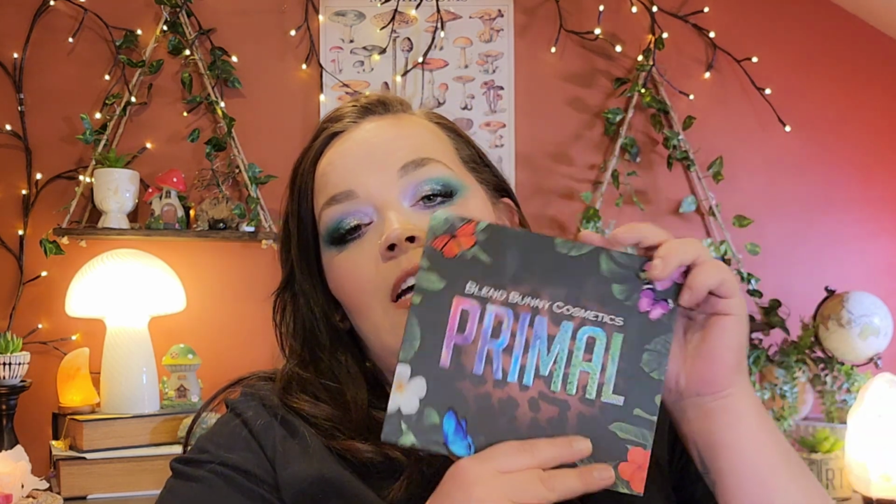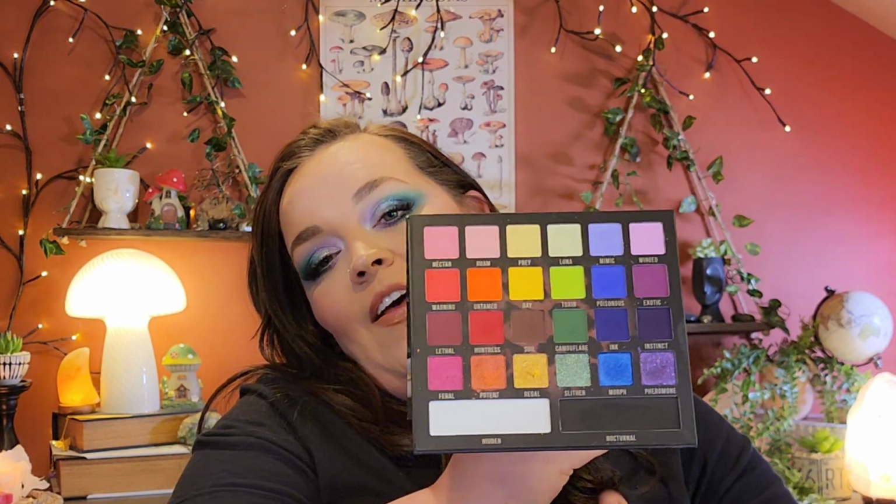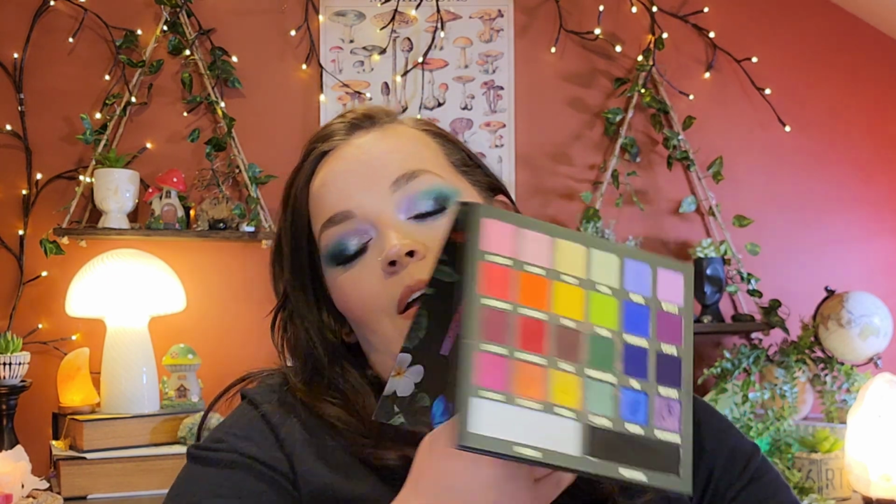And then I picked up the Primal. I think this one is beautiful. This one's not available either. I love the huge white and black. I think this is like a really good primary rainbow palette.